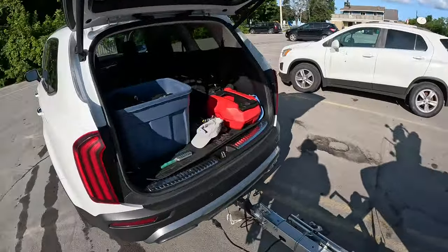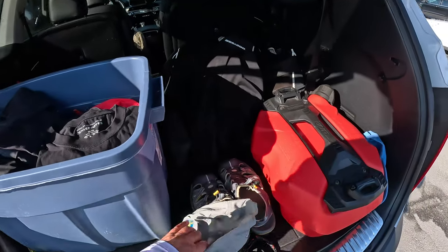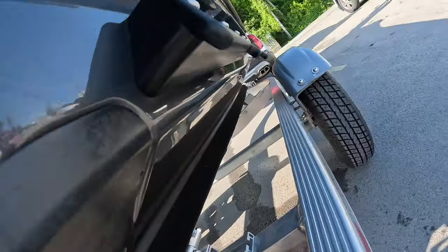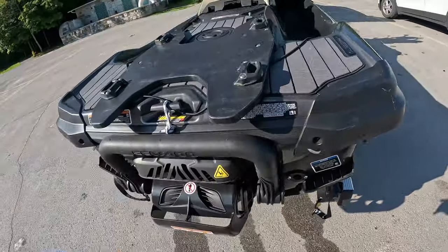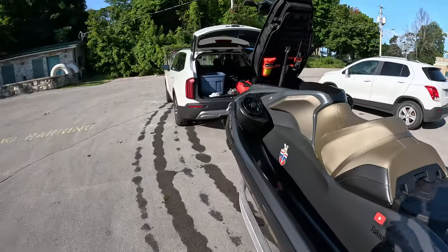We won't be needing any extra gas today because it's not all that far, but we will need the water shoes, the rope hooked up, the life jacket, and I think maybe a jacket because when we first get out this morning, it could be a little bit cooler. So I think I'll bring a jacket at least to start with. And two. Plugs are in, yep. Okay. Put my water shoes on.